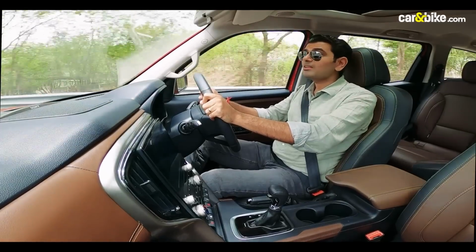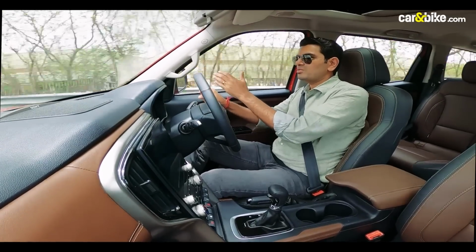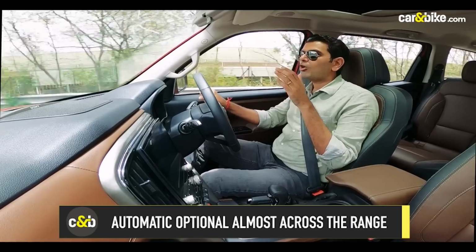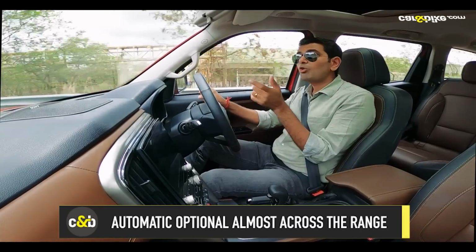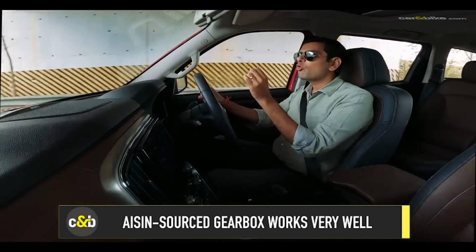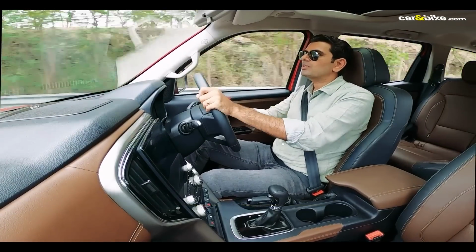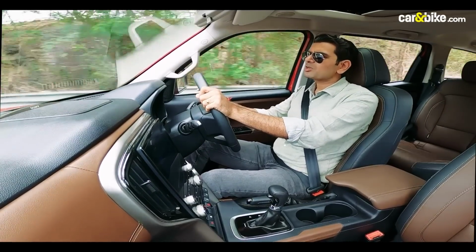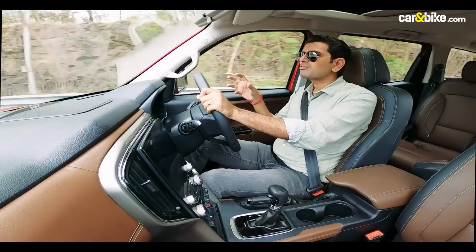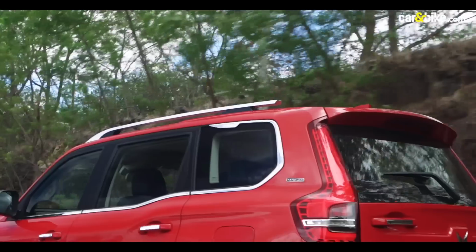With the Scorpio-N, you are going to get a lot of, let's say, preference when it comes to the manufacturing on the automatic variants. You're also going to see a lot more automatic variants. It starts from way down on the Z4 variant and up. So you have an automatic option all the way up the value chain, and that's something I think people will appreciate because Mahindra expects a greater demand for automatics. In fact, the first batch of production, all automatics.